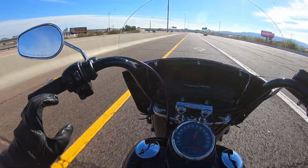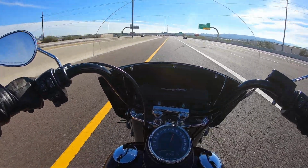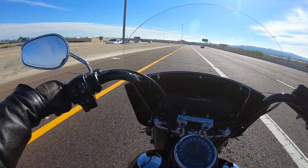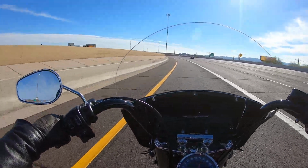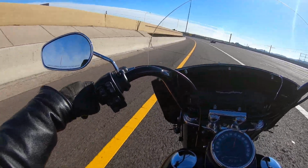The seat is really comfortable. The seat sits me up a little higher than it did on the Slim, so what that does is it kind of unloads my knees a little bit. I've been having a little bit of knee trouble lately, and I'm not feeling that strain on my knee like I was with the other bike, so that's good too.